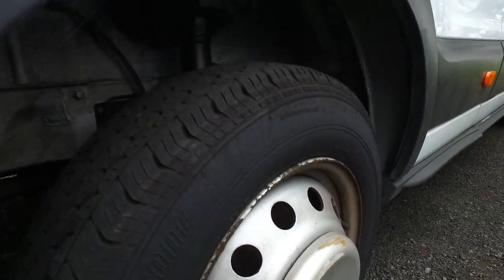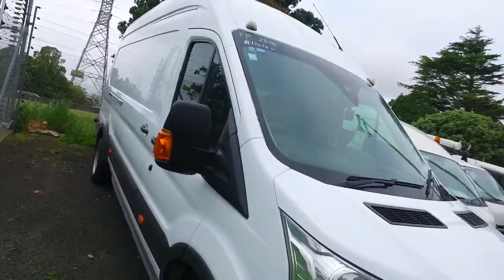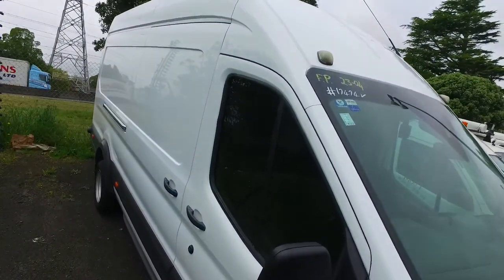Tread on it too, on the tyres. So all our cars as well come with a new WOF. It's all been serviced, so engine oils and filters have been done, and they all get a really good clean too, so excuse all the spider webs.